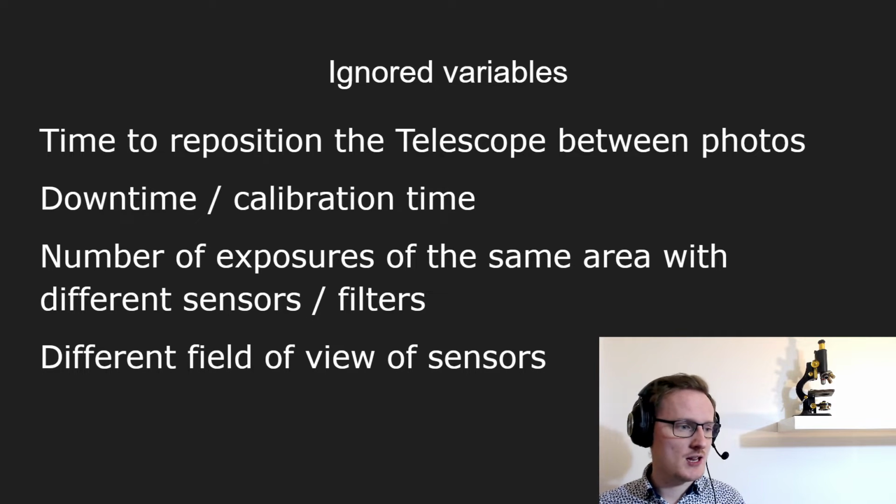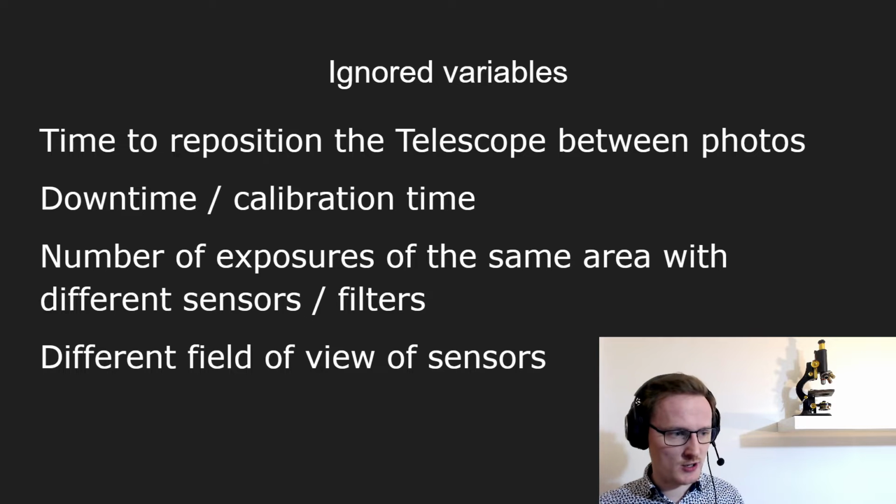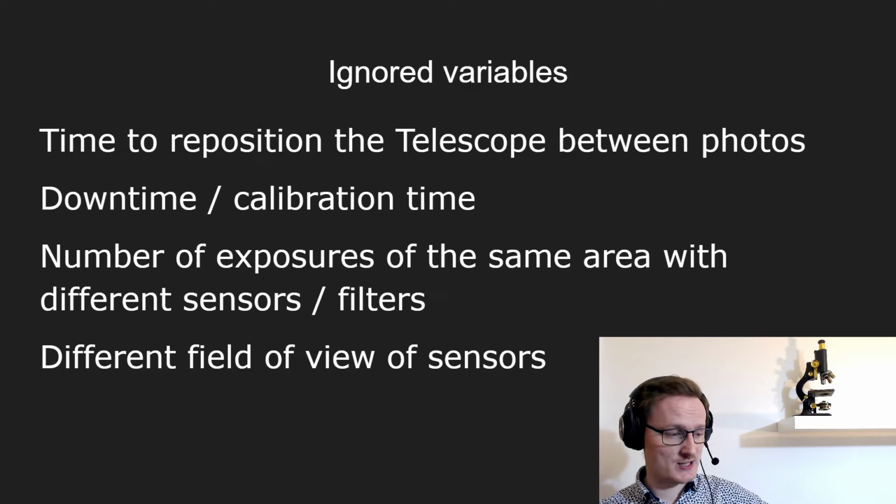I'm going to ignore downtime. I'm going to ignore having to take loads of exposures of the same area, or the sensors looking at different things. I'm going to ignore all of that because I don't know how to do the maths if you take all of that into consideration, and there's just too many variables.